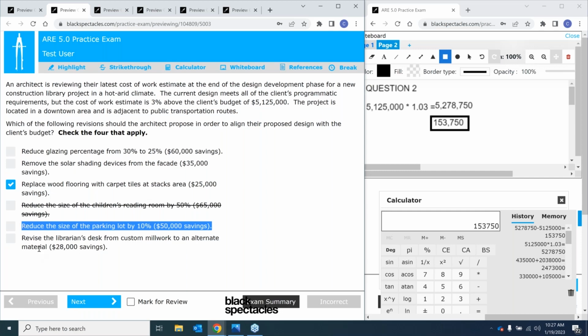So now we've got our final option, revise the librarian's desk from custom millwork to an alternate material for $28,000 in savings. To me, this is an automatic yes, and I'll tell you why. Custom millwork, not only is it expensive, but I would expect to see it more in like a scientific laboratory or a really specialized program that's going to need that specialized millwork. A library is a fairly typical program, so I can't imagine that we're going to need something that can't necessarily be bought off the shelf.